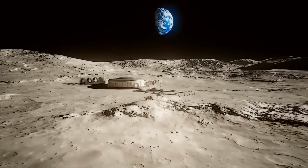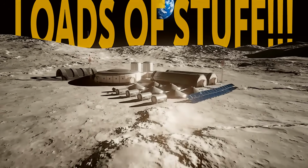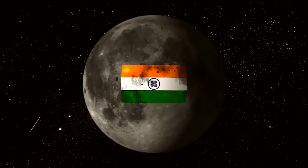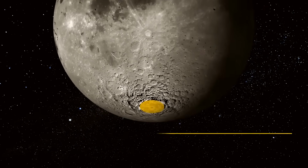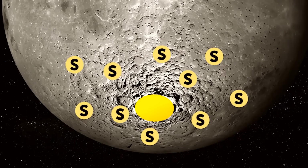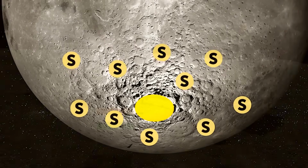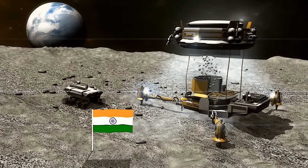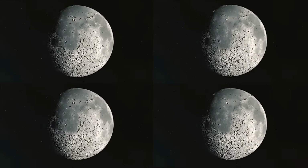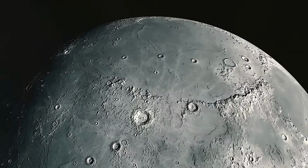Soon we might start constructing loads of stuff on the moon. All because India's moon mission has recently detected sulfur near the moon's south pole. This chemical element can come in extremely handy for creating infrastructure on our satellite. It's the first time this chemical element has been discovered on Earth's natural satellite.